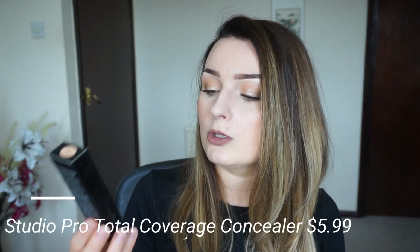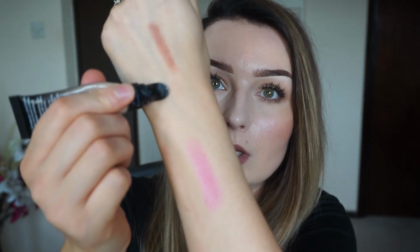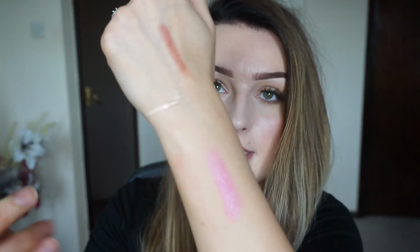And another thing from BH Cosmetics which I'm loving, and I think my favorite thing from this whole haul, is this Pro Studio Total Coverage Concealer. Now, this guy, I think, can definitely replace the Shape and Tape concealer. It is so affordable as well. The shade I've got it in is number 102. Let me just show you. That's how it looks.